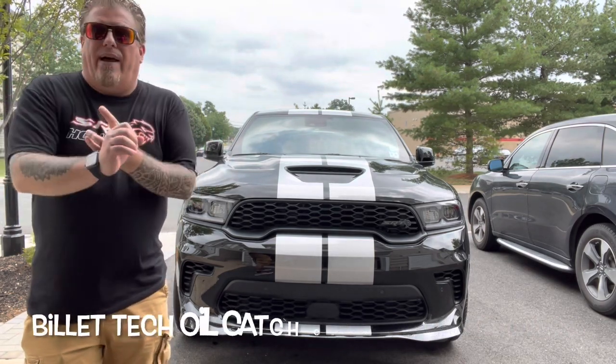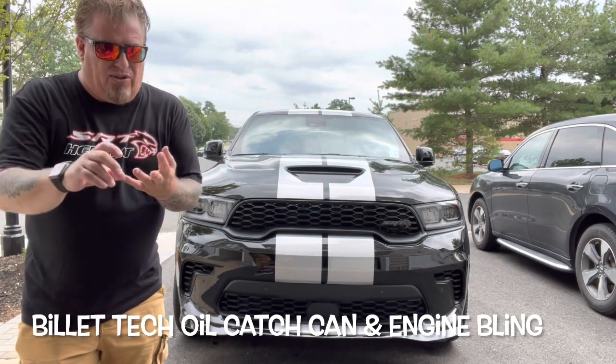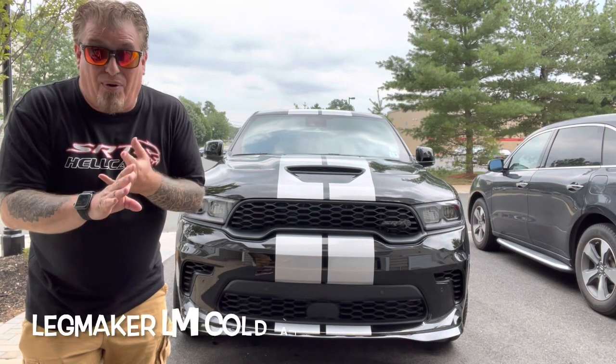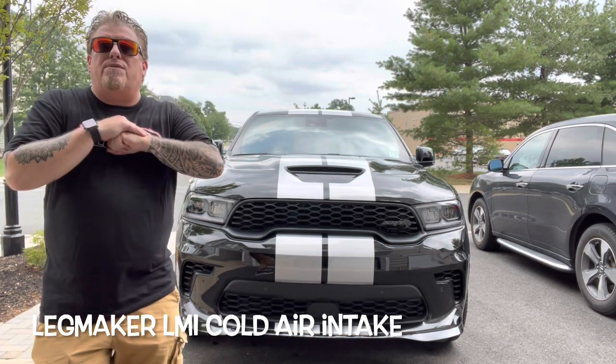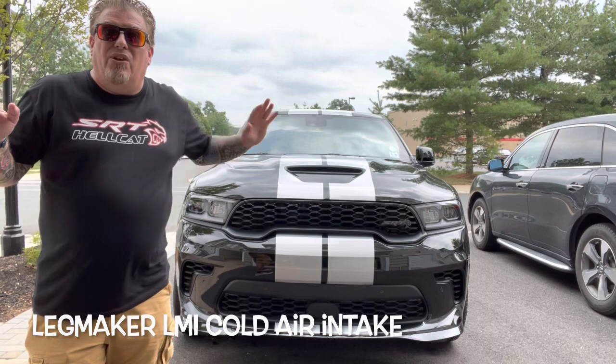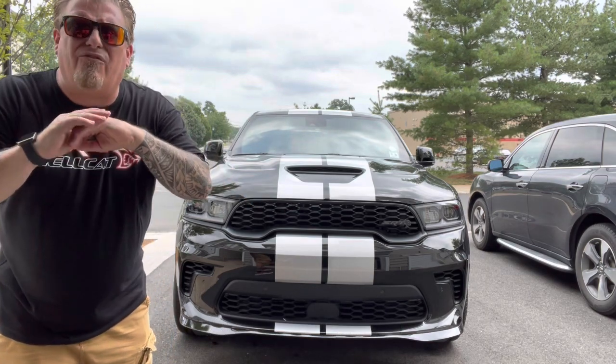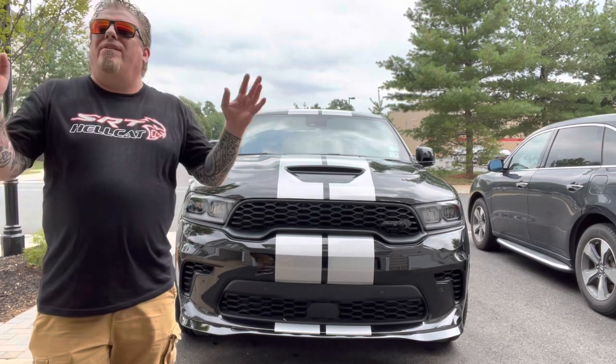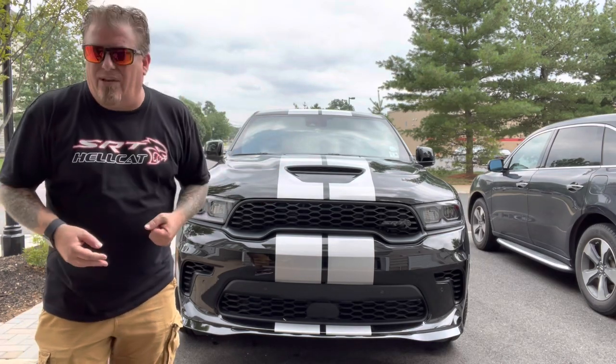So we have WeatherTech coming up. We have my Billet Technology oil catch can we're going to install. We have the leg maker cold air intake, and I'll be putting that in. We also have all this Billet Technology engine bling to install. Those are gonna be the first mods that are going in, and then we have all these other mods planned. We have to do something with the exhaust for sure.